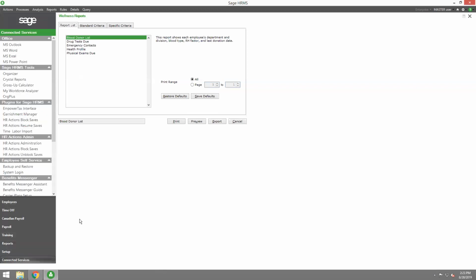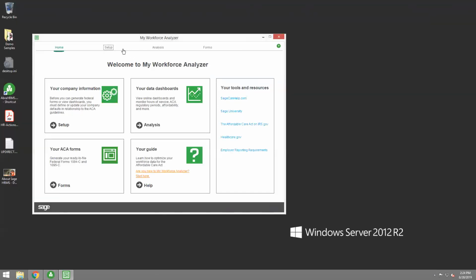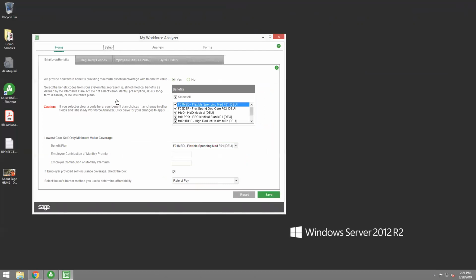Also, too, folks, in the connected services, we do have the feature. Jim was showing some slides regarding the ACA reporting. So another nice feature within the HRMS software, with the insurance benefits being populated and all of that data in detail in the insurance areas in HRMS, you're able to set up this nice tool with the employer benefits.